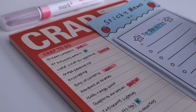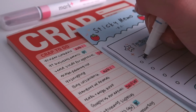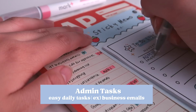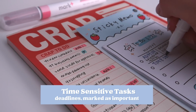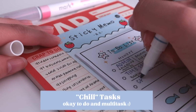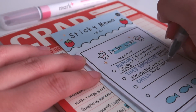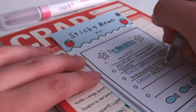When I make my daily to-do list, I try to include tasks from all types of categories, which I've tried to categorize as admin tasks, which help me start off my day easy and chill. Time-sensitive tasks, so those are the tasks that we attached deadlines to or tasks that we marked as important. Then we have chill tasks, which are things that are not necessarily urgent and I can get them done while multitasking. So for example, I can listen to music or watch drama on the side while doing that task.